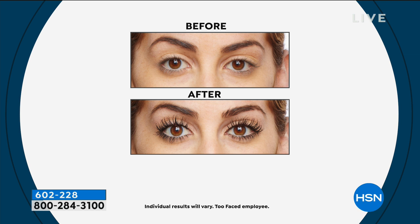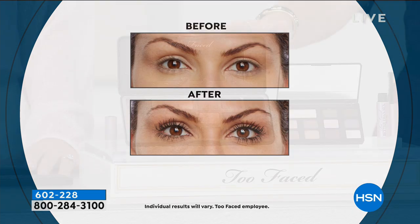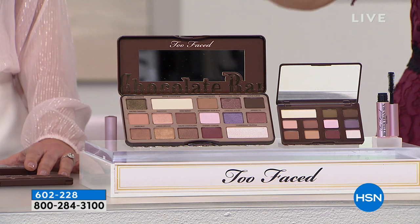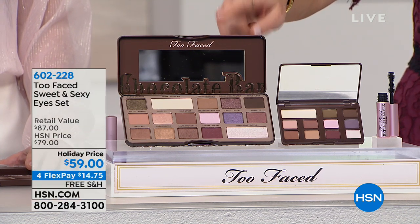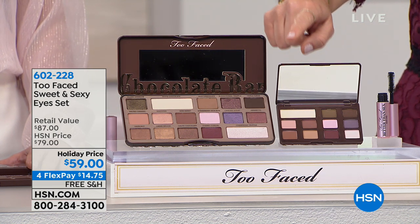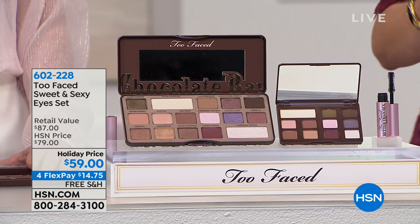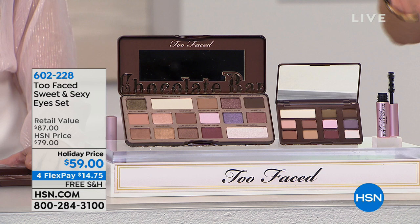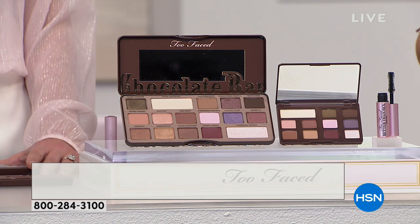This is the Too Faced Sweet and Sexy Eye Set, saved just for your eyes tonight, no pun intended. You're receiving the chocolate bar eyeshadow, which by itself is $49, with 2.8 million social impressions on this chocolate bar alone. And yes, there is real chocolate inside. You're also getting the chocolate chip collection, basically this on the go, done in mattes. And you're receiving the number one prestige mascara, Better Than Sex. You get it all today, free shipping, 4 interest-free credit card payments under $15.